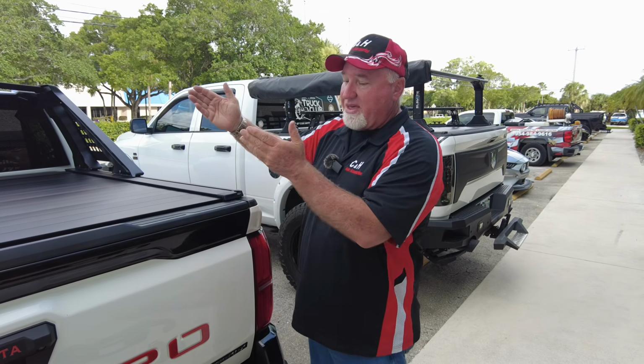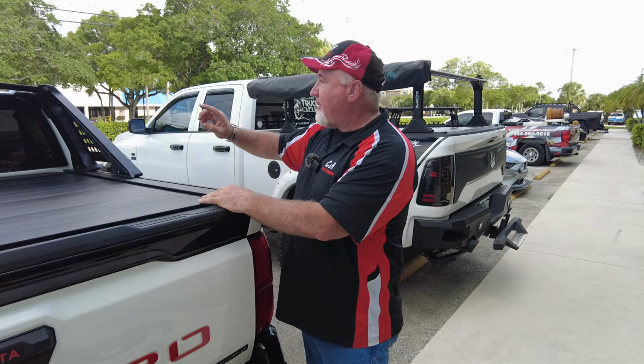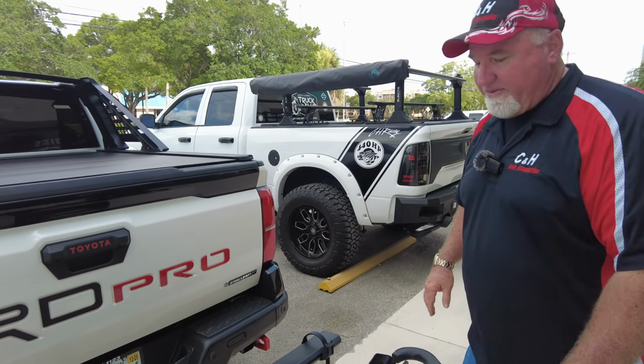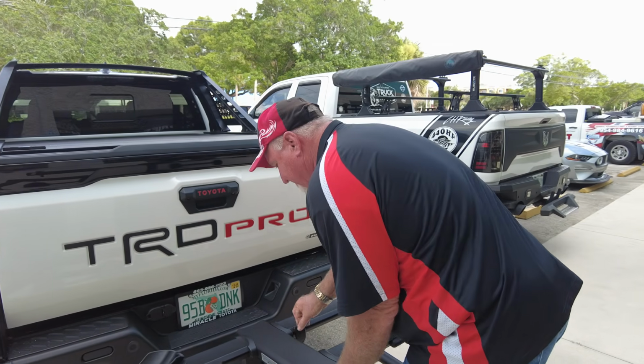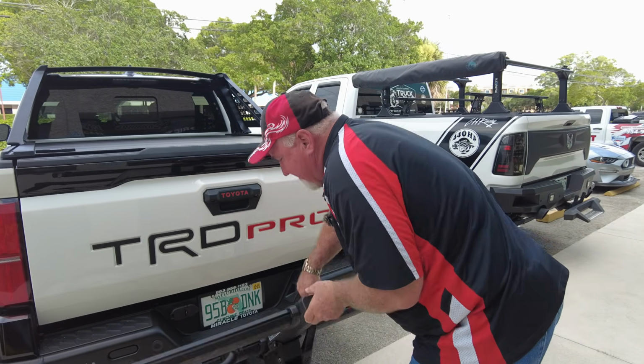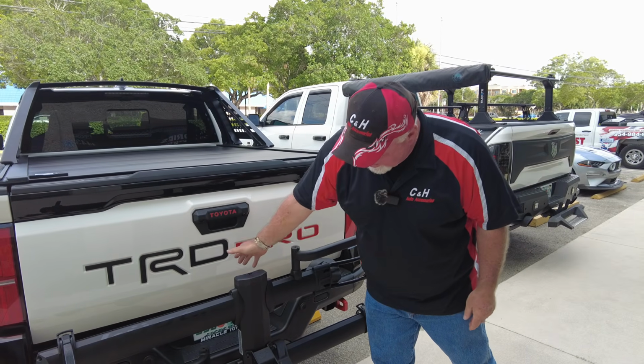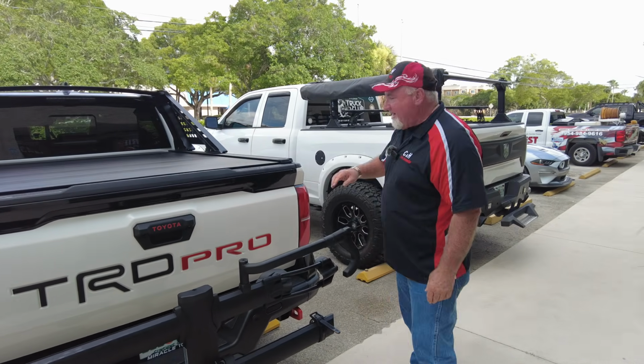This is a review of the Retrax PRO XR with the ARB roll bar, and of course this is even the bike rack from Quik. How do I always say that? I always have it wrong here. There we go. Heavy duty, by the way. But very nice, goes right in there. Nice setup. Thank you very much.